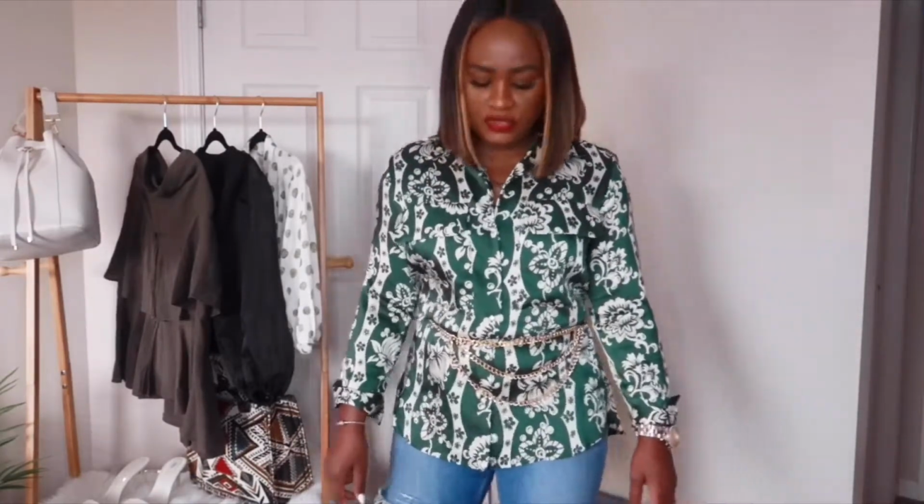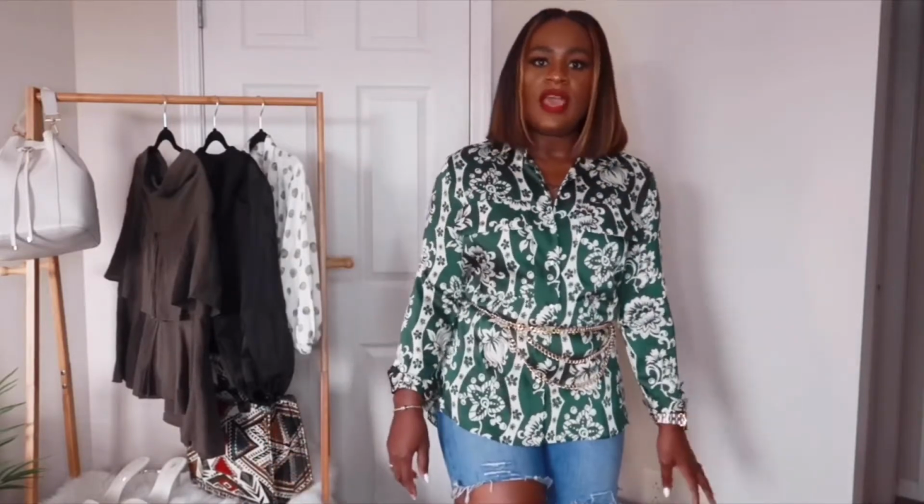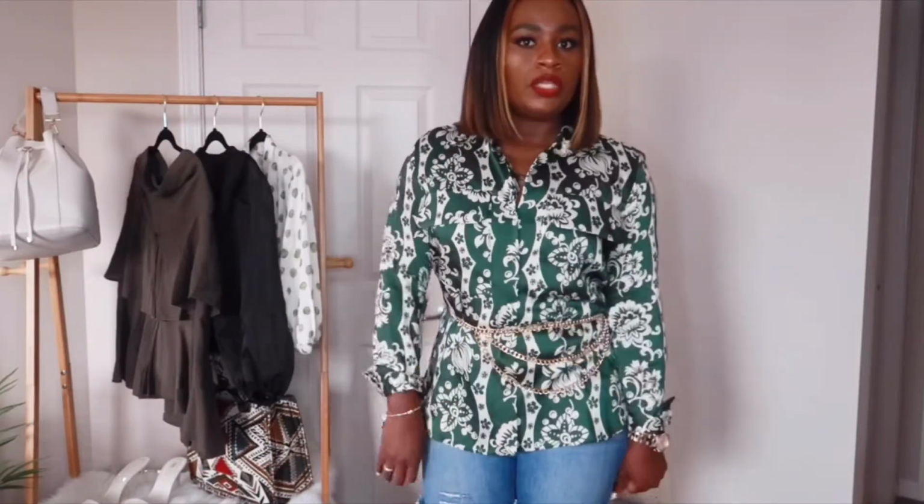So it's a really super easy casual date night look, or you take it up a notch by wearing slacks if you want to take it into the office. But I think this is a super easy way to just dress up the shirt by throwing on a cute belt. So this is that.